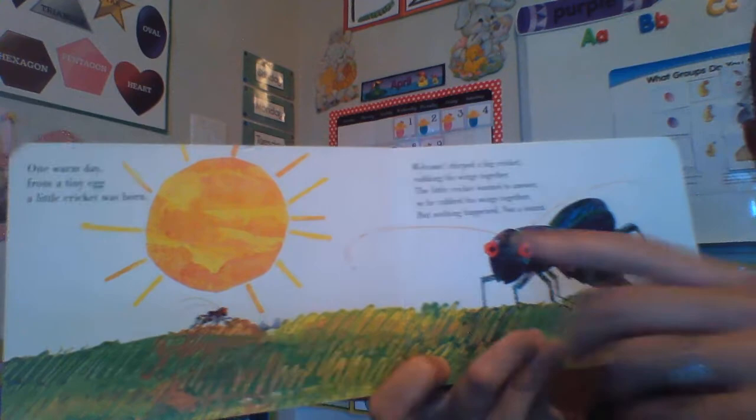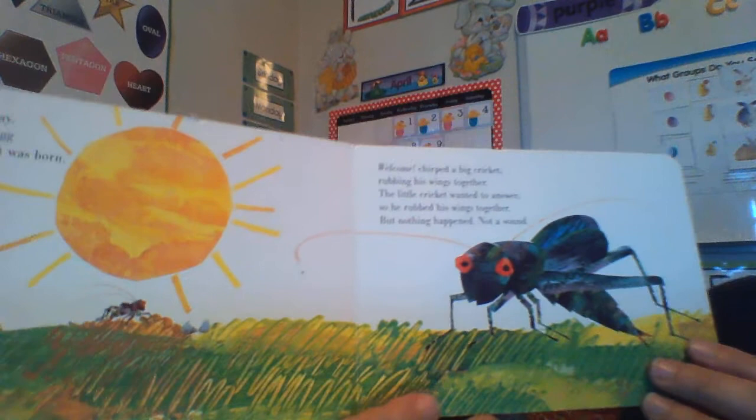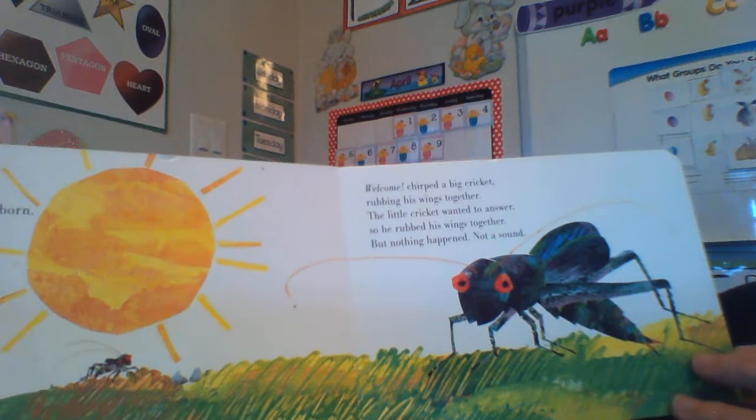"Welcome," chirped a big cricket, rubbing his wings together. The little cricket wanted to answer, so he rubbed his wings together, but nothing happened, not a sound.